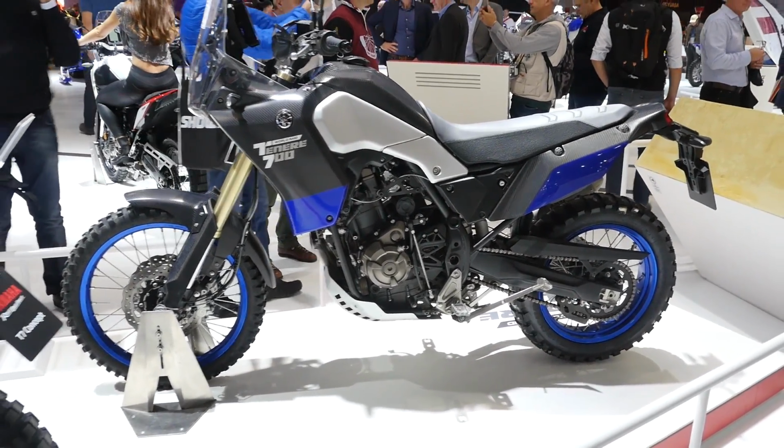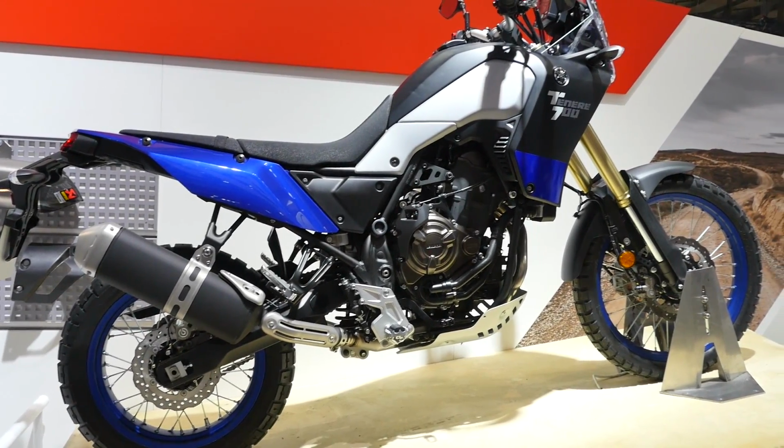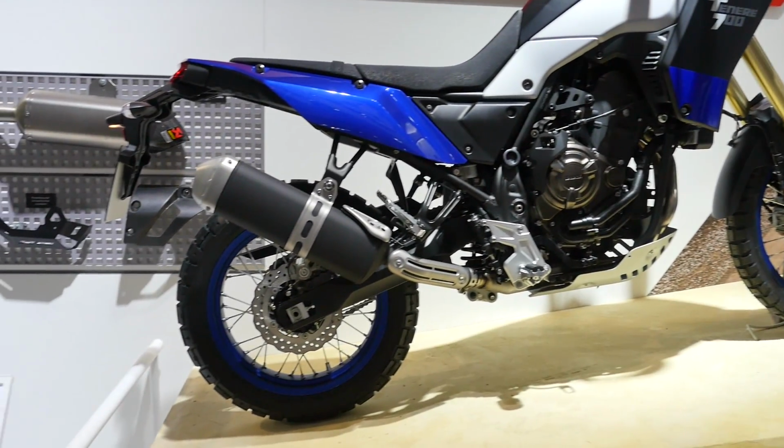Yamaha. Mm-hmm. That was the usual pre-show show. They released the Tenere 700, which I think looks... Again, they'll sell a shit ton of those. Absolute ton of those. To rival the 790 Duke and the BMW 850.